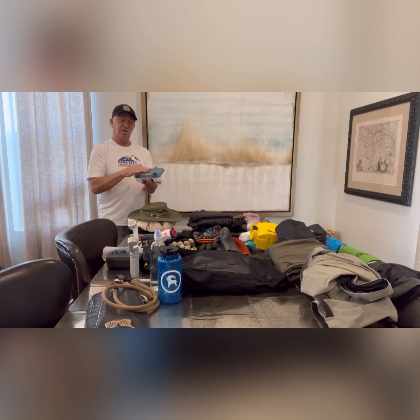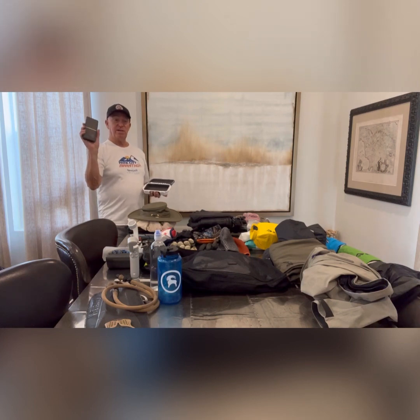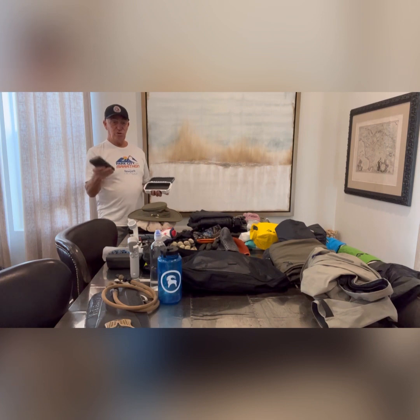This is an OtterBox product, waterproof and crush-proof. But I'm going to take this brick with me. This thing is amazing. It's an OtterBox product. I've used this for 9-10 days without even having to recharge it. So there is charging up on the mountain. As you get higher, it becomes a little bit more expensive, but I'll keep an eye on this, and I may charge it one time on this trip.